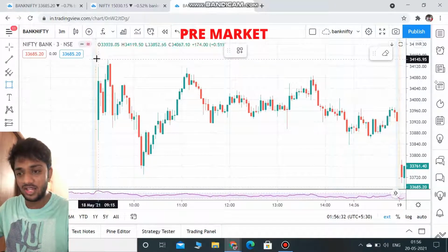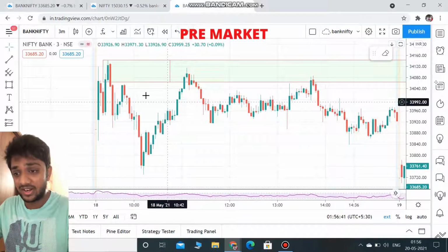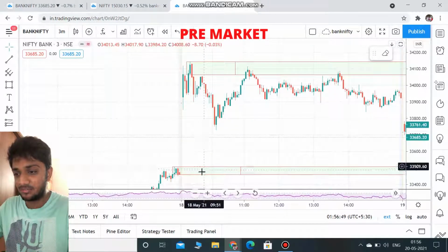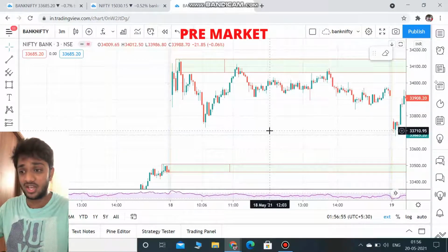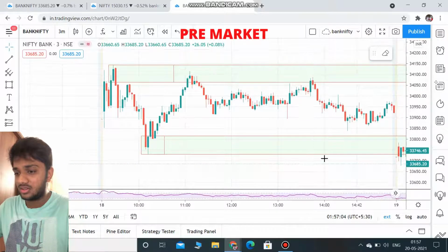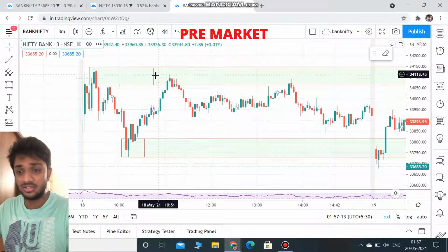What happened was, in the morning, the candles were bullish. I could see good resistance at this point. The market came down. I was expecting the market to reach this, basically fill up this gap, and then have a good support and a very good bullish sign. But the market unfortunately took support at this level. Then it took away all my bearish to bullish, where it took resistance again at this zone.